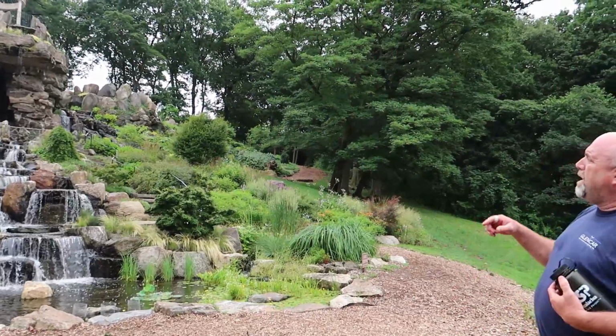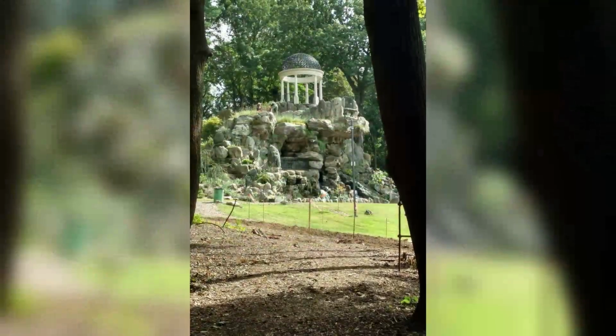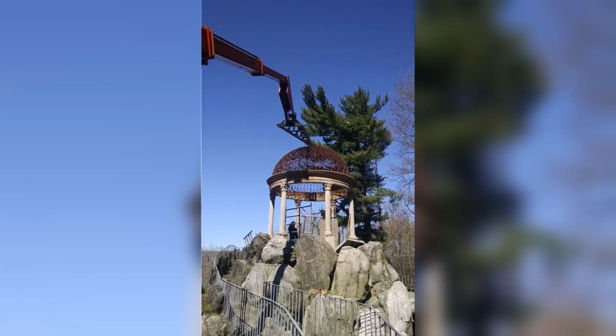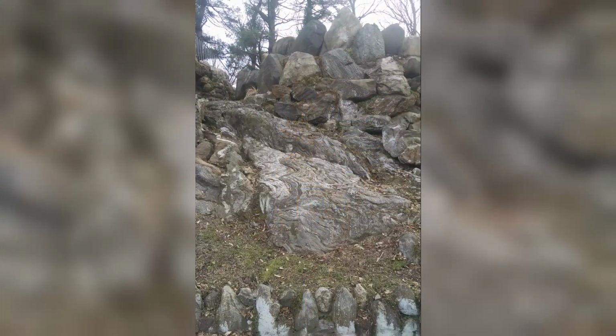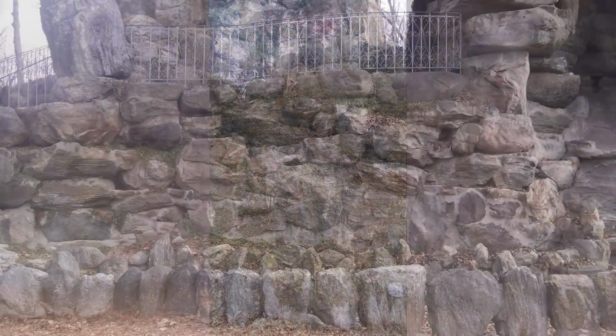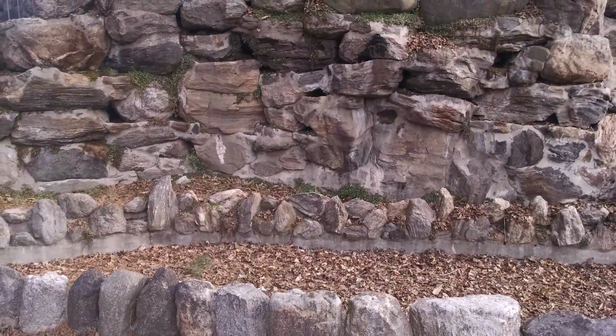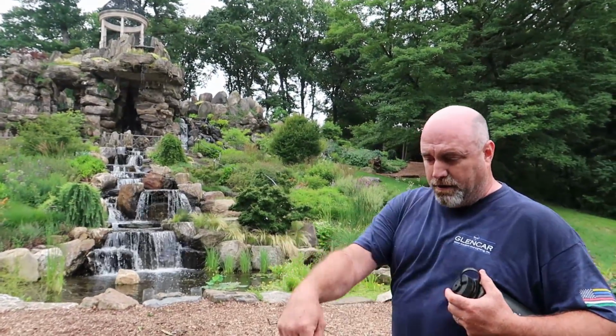In exploration, we were able to find all the original plumbing. The weeping waterfall up top in the middle was original. The center waterfall and the waterfall to the right were all original. So we were able to connect to the original plumbing and put new manifolds in. And then we rebuilt all the waterfalls that you see here coming down to the bottom, then going into the underground. Where are the pumps for this? Underneath us right here. All right, we're gonna go see those, okay?